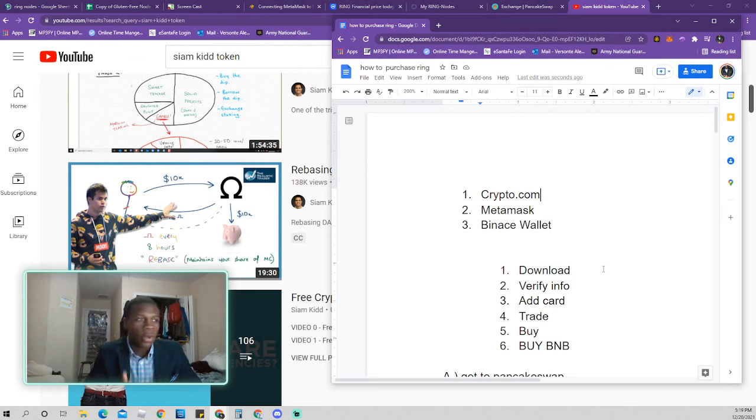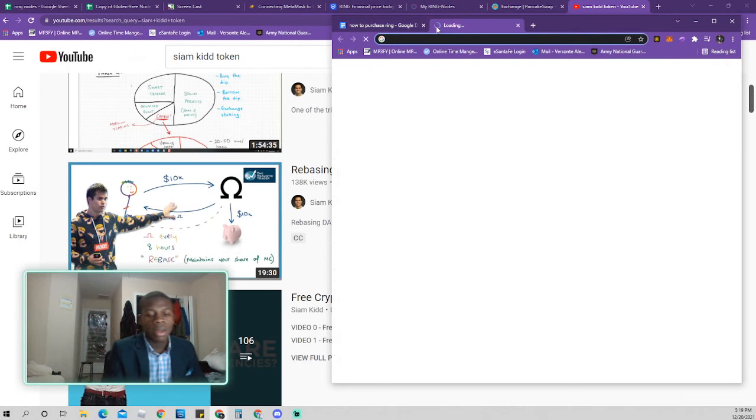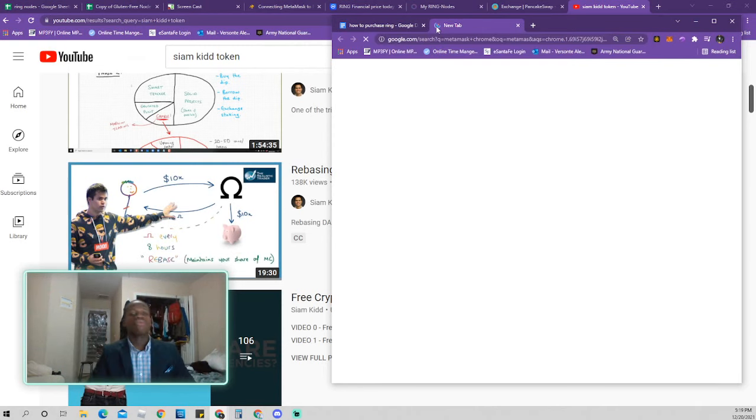MetaMask is a Chrome extension, and Binance Wallet is a Chrome extension as well. All right, so let's go ahead and get into it. The first thing you're going to need to do, like I said, is download crypto.com. It's a blue app that says crypto.com. It's really simple. You're going to want to get MetaMask. That's a Chrome extension, so you type in MetaMask Chrome, and you download that Chrome extension.